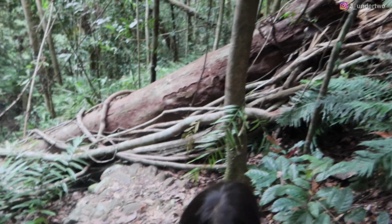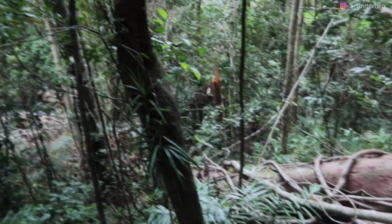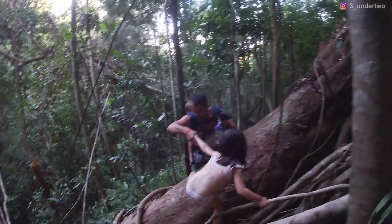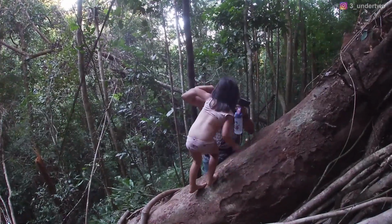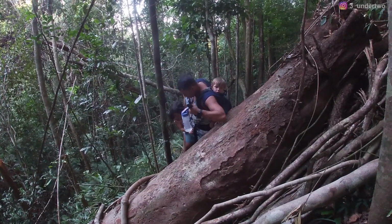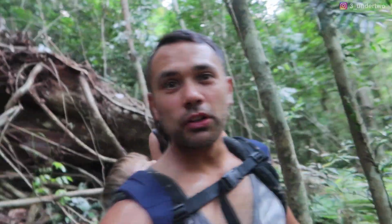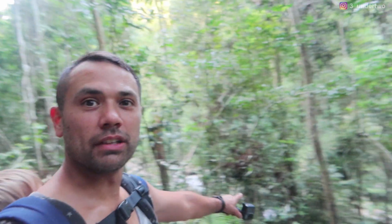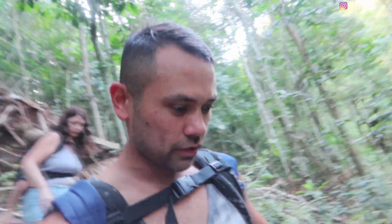So that was falls number 1, and now we're on our way to falls number 2. There is a massive tree blocking our path. That is not good. No fallen tree is gonna hold us back, and it looks like we are pretty close now.